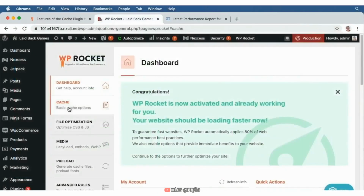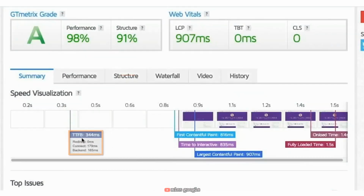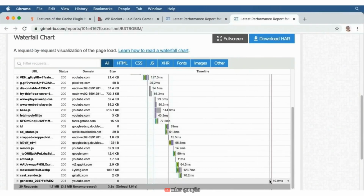We'll look into plugins, themes, optimizing images, using CDNs, managed WordPress hosts, and the right way to test and measure the speed of your website on a weekly basis.